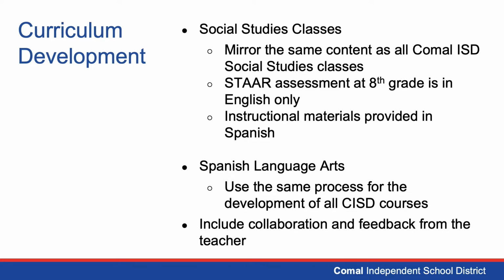Also, as students enter history courses, most important documents studied were originally written in English. We will not translate the Declaration of Independence. However, we will be discussing the impacts and implications of such a document and/or writing our thoughts and reflections about those documents in Spanish. Instructional materials for social studies courses are provided in Spanish.